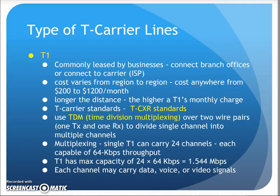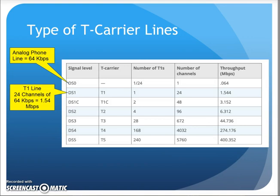So your T1 line can handle 24 simultaneous calls, each one capable of 64K of throughput, a phone line. So 24 channels times 64K gives you 1.54 meg of bandwidth. And each of these channels can carry data, voice, or video signals. So it gave companies a lot of flexibility on how they want to handle these channels for usage. Here is your analog phone line, DS0, 64K. Your T1 line, as you take a look here, is 24 channels, giving you 1.54 meg of bandwidth.